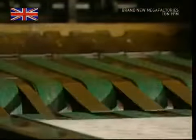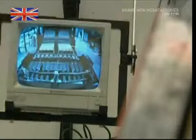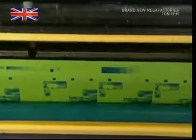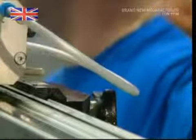The freshly printed laminates emerge under the watchful eye of another security camera. The bosses are very keen that nothing goes missing from this factory. The next stage is the full colour scheme the bank wants for its design. The colours are added to the rollers, and a special device is used to spread the paint out to an even thickness. It's like a license to print money.